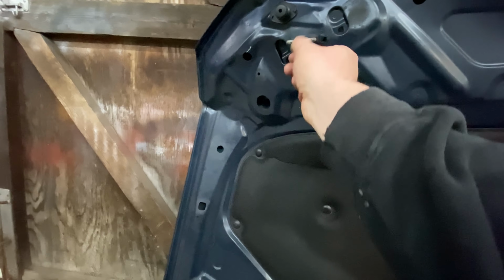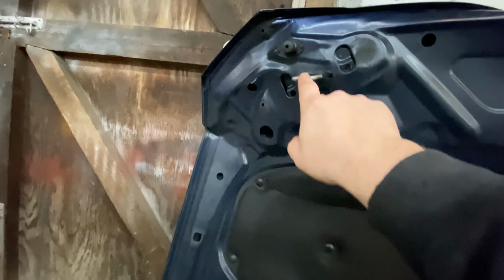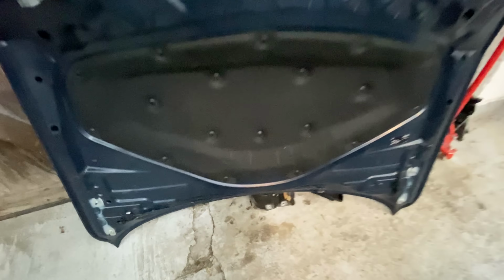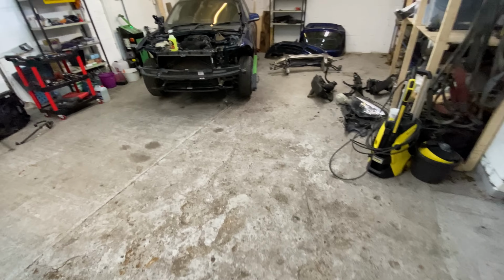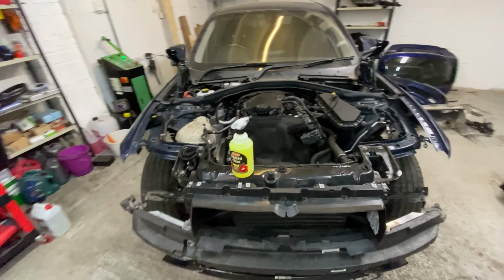The actual locks themselves, I don't think I'm going to be using, because I think they might come with the next one I get. Because I'm not sure which one I'm going to get in a minute, if I want to go down the new route. Because these bonnets are super hard to find. I've been searching for parts since I got the car, and they're really, really hard to find in this year.